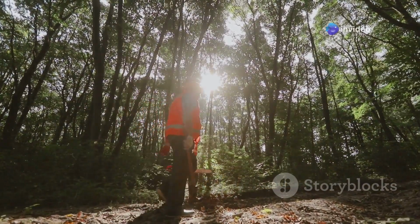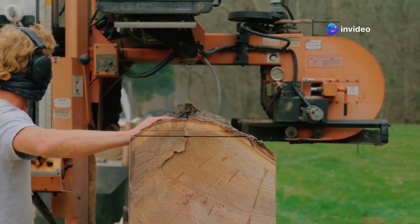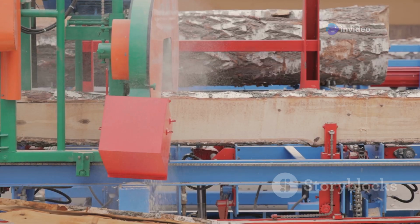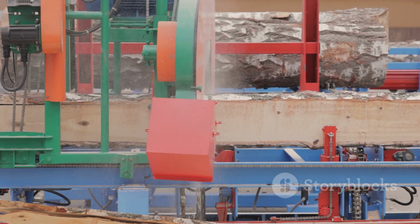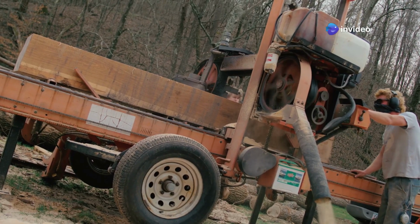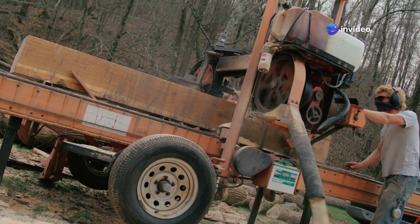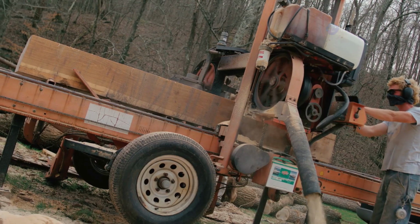Now, sometimes you don't need to haul those logs all the way to a sawmill. Sometimes it's more efficient to bring the sawmill to the logs. And that's where the portable sawmill comes in. A marvel of engineering that allows loggers to process timber right there in the woods. Imagine a miniature sawmill, small enough to be towed behind a truck, but powerful enough to handle logs up to 30 feet long. That's the portable sawmill.